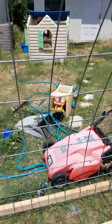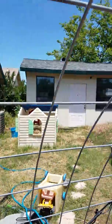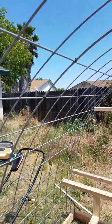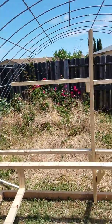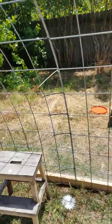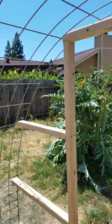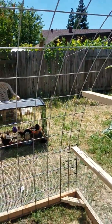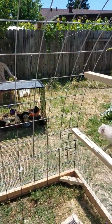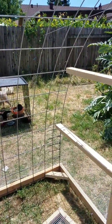The rest is going to get some shade cloth so that they can get sun, but they also don't overheat as easily in the hot California weather. It can easily get up to 115 here, and that's very, very difficult to keep chickens cool in weather over 110 degrees.